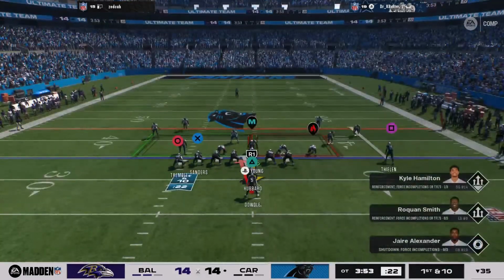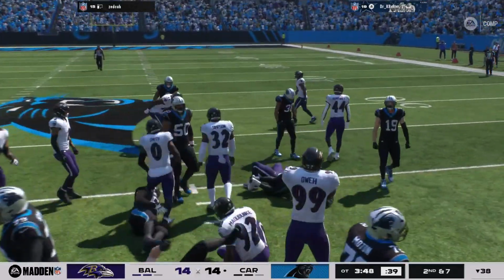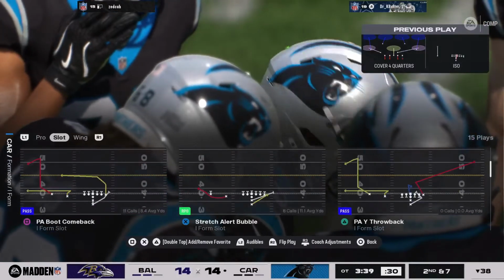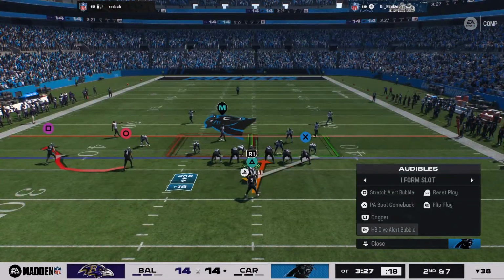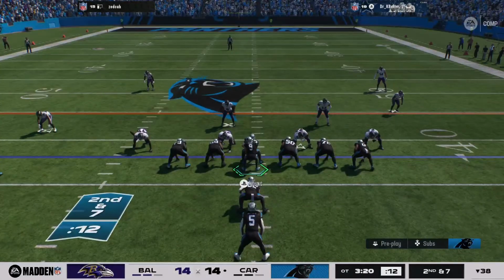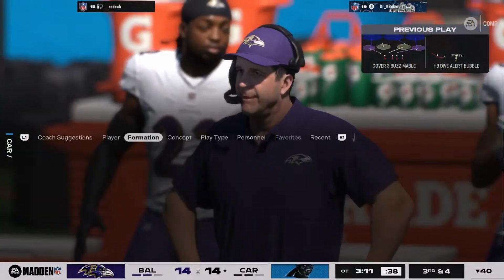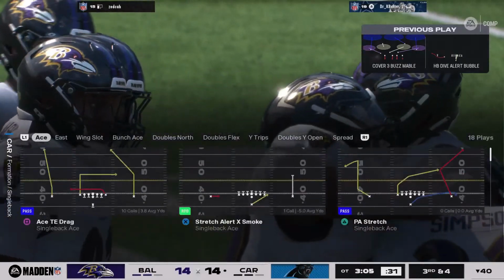Here's a carry for Dowdle. And that'll be a pickup of 3. That brings up 2nd and 7 from the 38. On the ground, it's Dowdle. And the defense is up to the task there. A gain of just 2, and it's 3rd down. Brings up 3rd and 4.